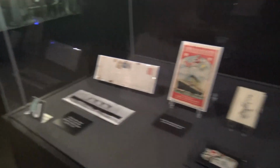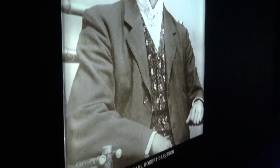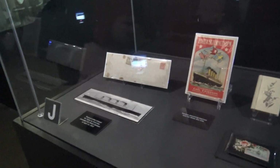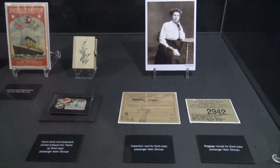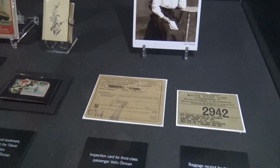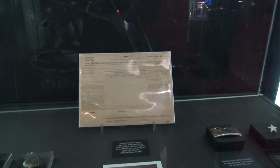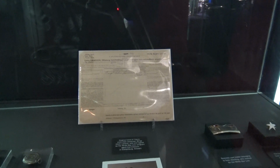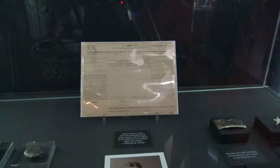We have a postcard here from this gentleman who is a third class passenger, Carl Robert Carlson. And that gentleman, Carl, didn't make it. But this woman, Vellum, who was also third class, made it. Here's all of her stuff from it. A third class passenger's rate was equivalent to 1 year of pay. It wasn't only the poor. People had to save for 5 years to get that one ticket.